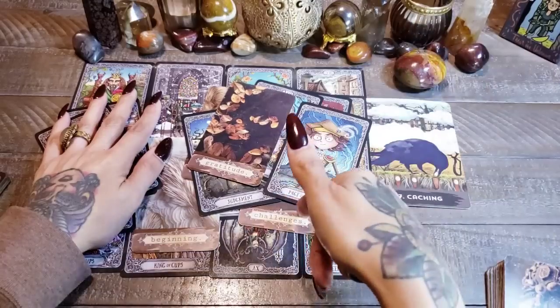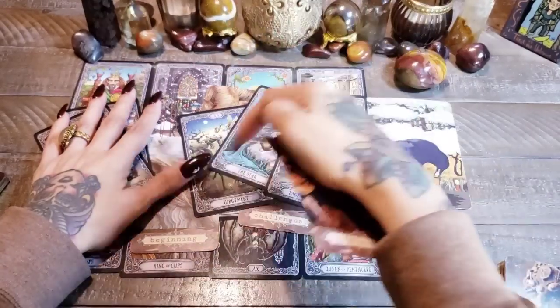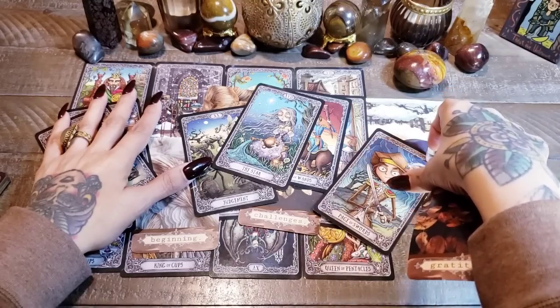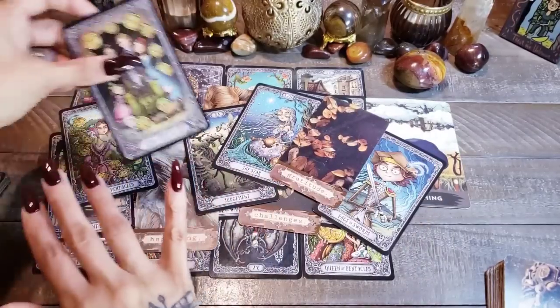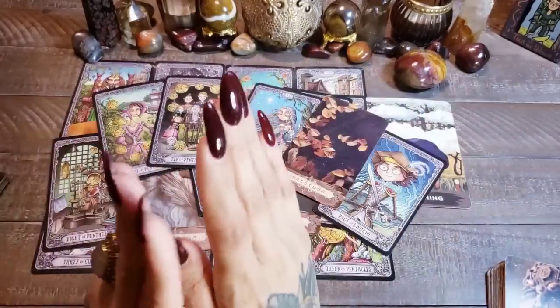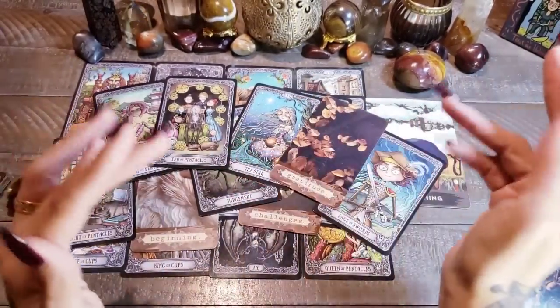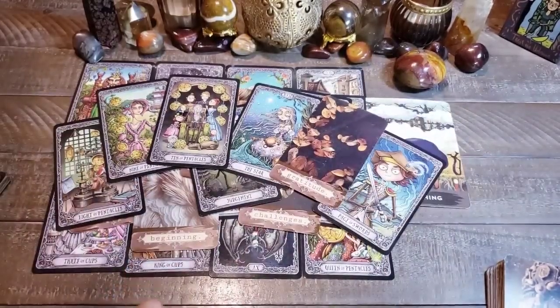Sometimes there are certain lessons that we have to learn here, especially with Judgment being here. This is karma, karmic lessons that you might have to learn. Lessons in gratitude, so that when we do get to this place, we can enjoy it. We can feel secure. We can feel stable. We can make good choices, good investments. And yeah, that's kind of what I'm seeing here for you.